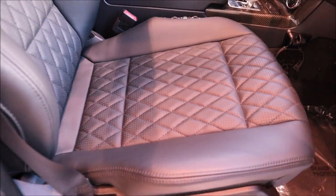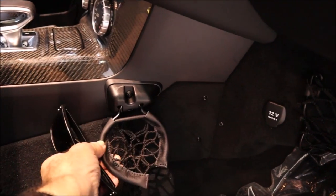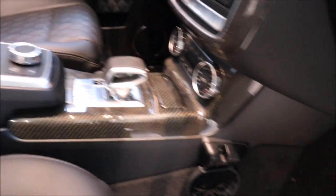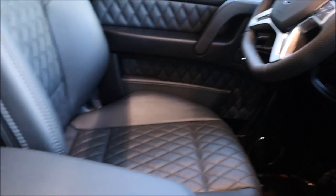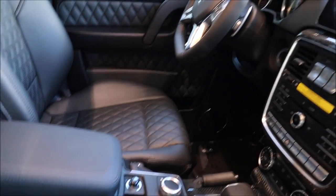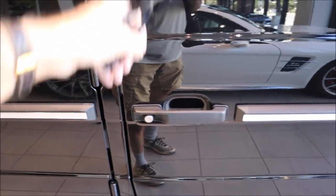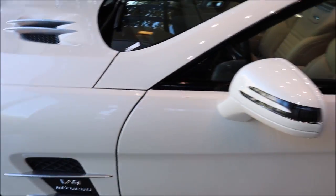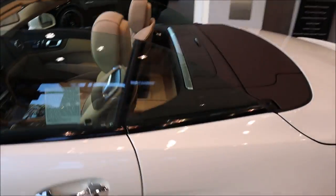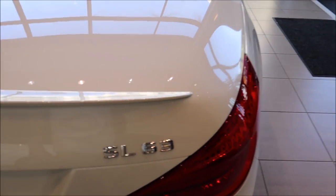It's like pleated seats. And I believe that's the cup holder. Sunroof. And behind me is a V8 bi-turbo, it's like a roadster type thing. Look at this. This is an SL63.